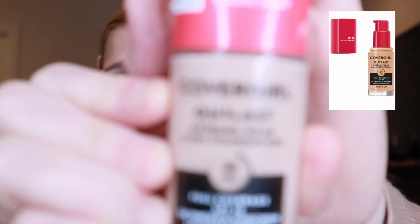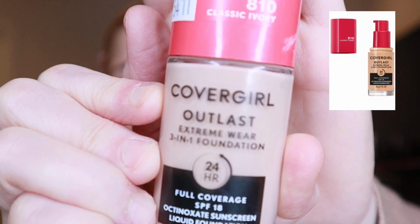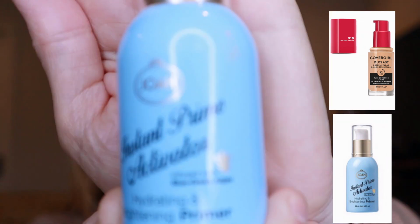So I will go ahead and tell you about the primer and the foundation because I'm going to do a little trick with this. The foundation I'm going to use is this new one from Covergirl. It is the Outlast. It's like a 24-hour full coverage, extreme wear, 3-in-1 foundation, full coverage, SPF 18. And the primer I am going to use is this one from Joah, which is a new company for me. I found them at CVS and it's their Instant Prime Activator.